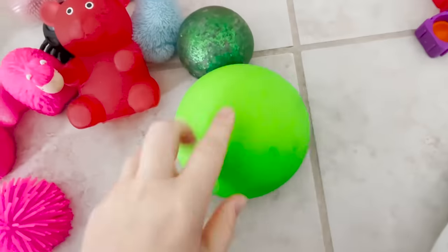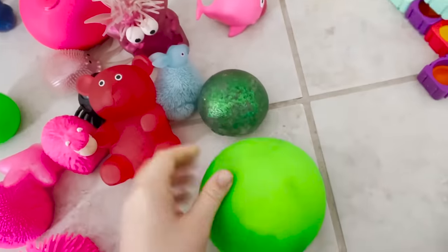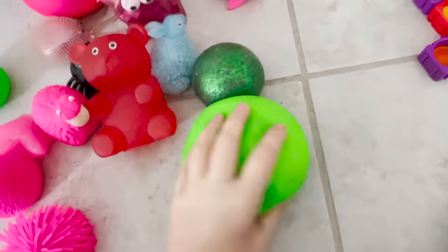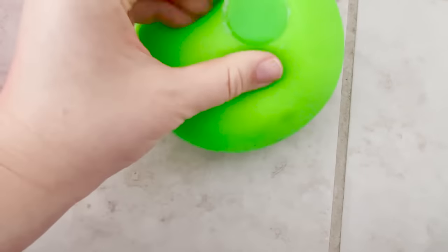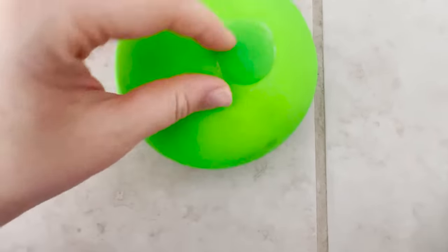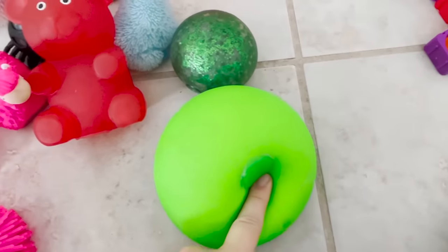So one of my jumbos, I had two green ones. And one of my jumbos got a little hole in it. Well, it wasn't a hole yet, but the plug was starting to come out. This is how a plug looks when it's good, you know what I mean? But the plug was starting to pop up. And I was like, this is gonna go soon and I didn't wanna be playing with it.